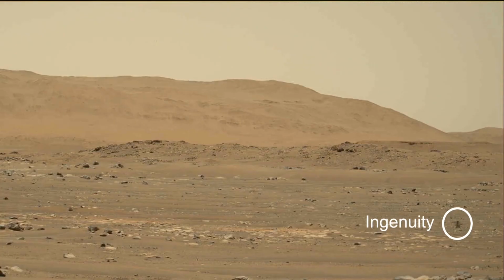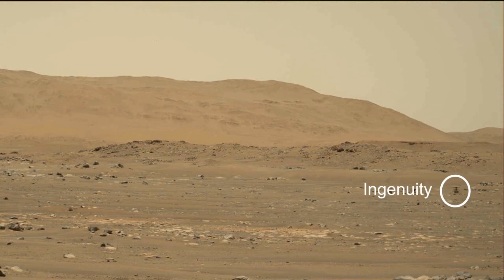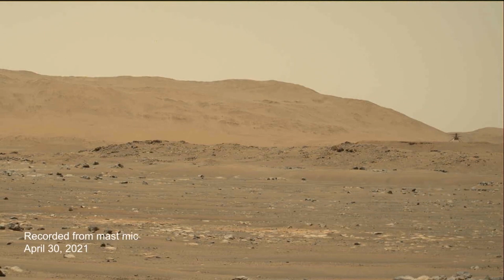This is one of my absolute favorite sounds. This is the sound of a helicopter flying on Mars. We used this sound to actually understand the propagation of sound in general through the Martian atmosphere. And it turns out that we were totally wrong with our models. The Martian atmosphere can propagate sound a lot further than we thought it could.